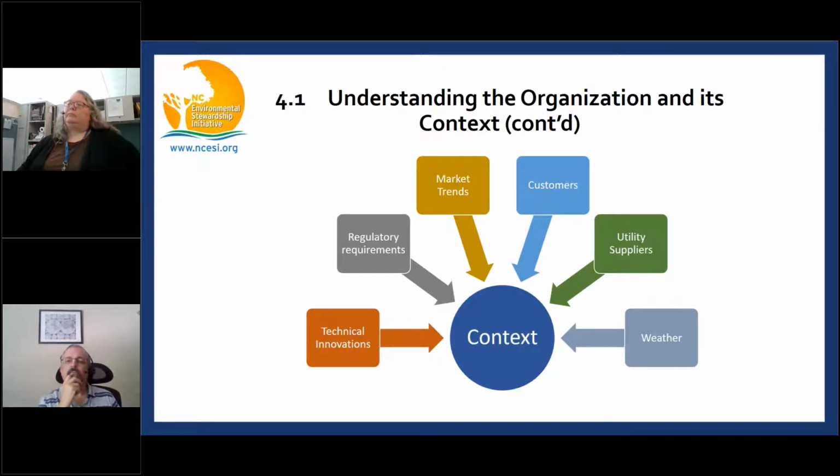For the context of your energy management system, it could also be affected by your customers and what they want, by your utility suppliers and what they're required to do regulatory or legislatively. And in a big way, the weather plays a big role in your energy management system. Next, Angela.